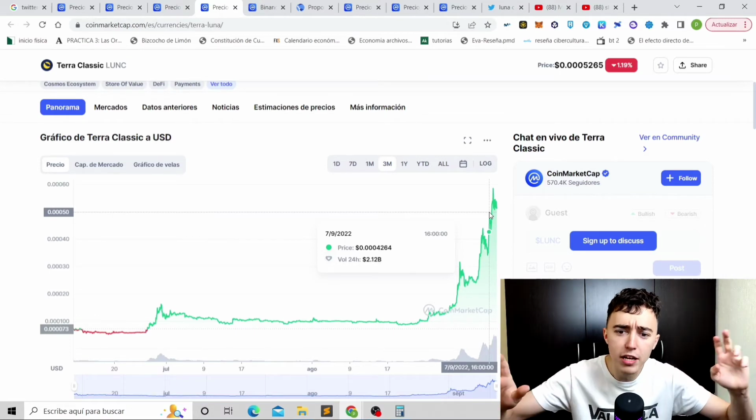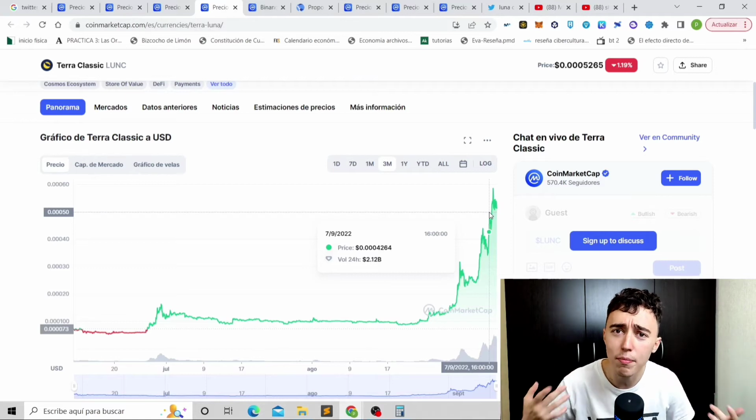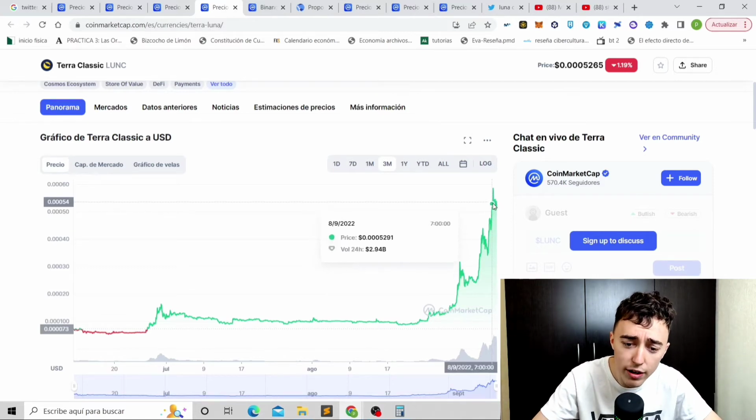It's, "No, we are burning the token. We are making money." It's not real, okay? You are not gonna make money. It's a casino. So basically, the price for now is gonna go down.